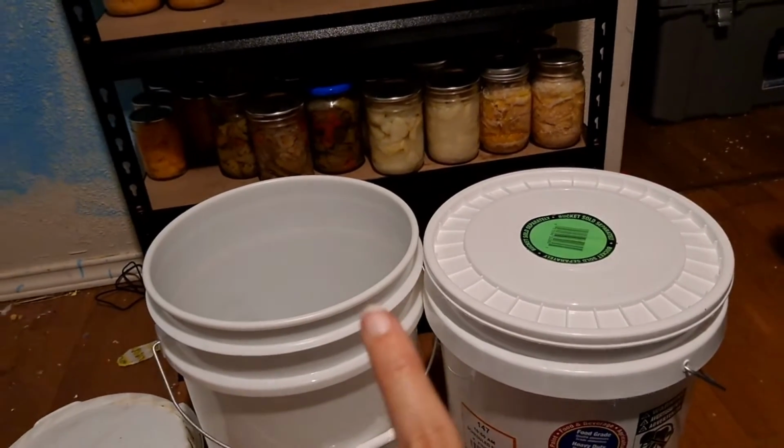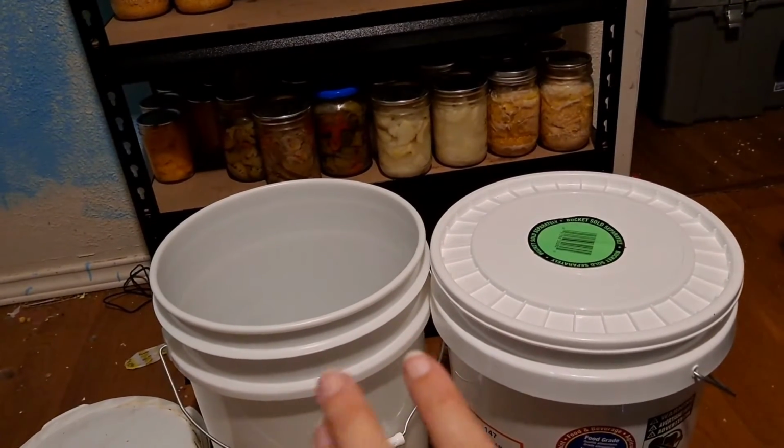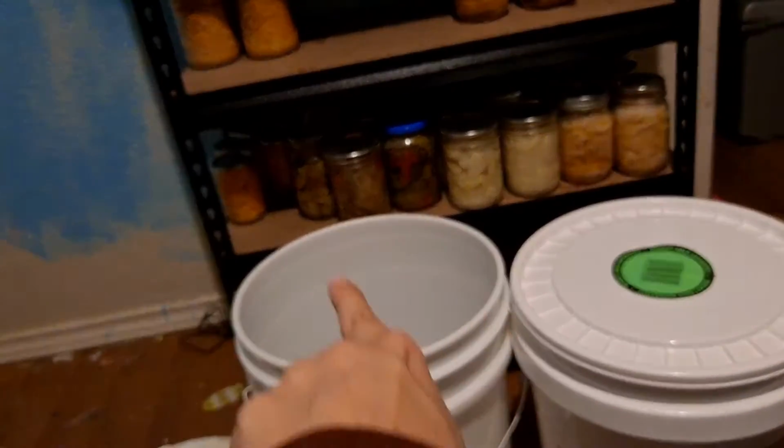All you need is a seat. If, like me, you're uncomfortable sitting on it like this, you can get an RV toilet seat. It goes right on the 5-gallon bucket. And yeah, so those are the top 3 uses of a 5-gallon bucket, just for free. Just throwing that out there.